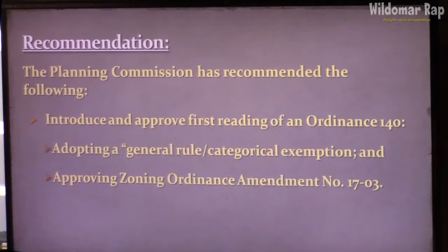As Debbie said, the Planning Commission has recommended that you introduce and approve the first reading of Ordinance 140, adopting the general rule and categorical exemption, and approving Zoning Ordinance Amendment Number 1703. That concludes my comments. Thank you.